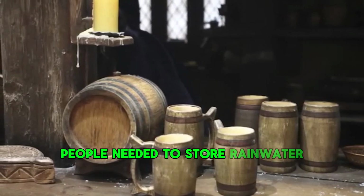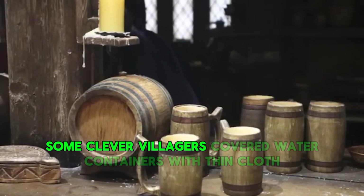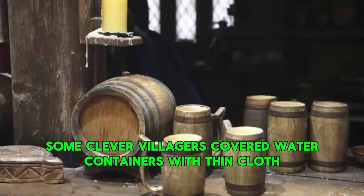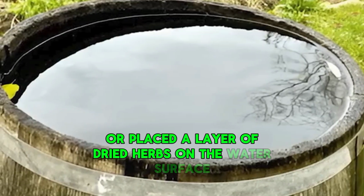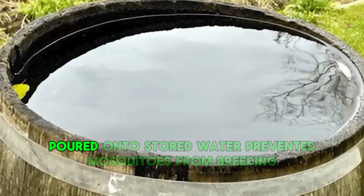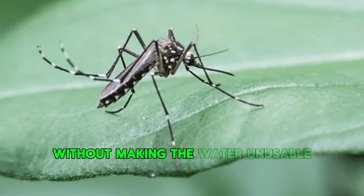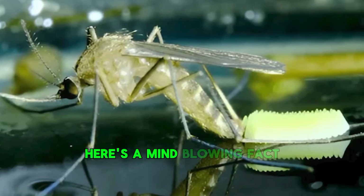People needed to store rainwater, but open barrels were mosquito paradises. Some clever villagers covered water containers with thin cloth or placed a layer of dried herbs on the water surface. Others figured out that a thin film of cooking oil poured onto stored water prevented mosquitoes from breeding without making the water unusable. Here's a mind-blowing fact.